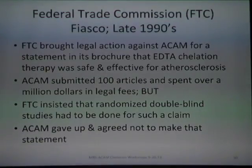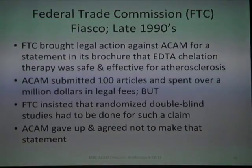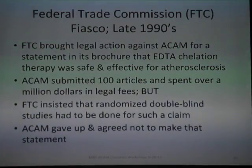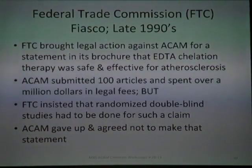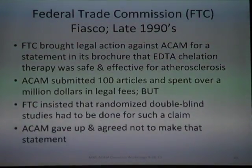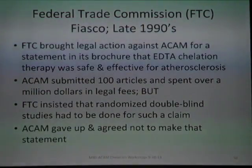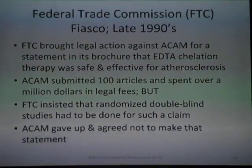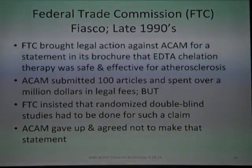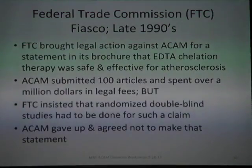The Federal Trade Commission listened to the quackbusters. The Federal Trade Commission got a brochure from ICIM that said basically chelation therapy is effective in treating vascular disease. It is safe. That's all it says. It was written by Elmer Cranton. And that one brochure was enough for the FTC to take action against ICIM, saying that was making an illegal claim, and the only reason you could make a claim like that would be a big double-blind crossover study.